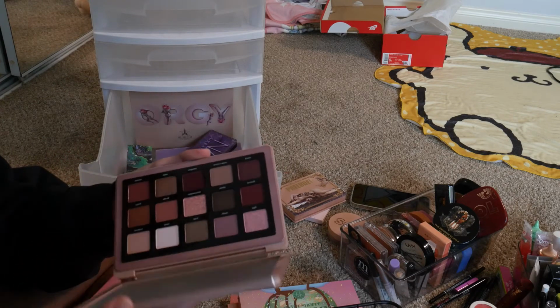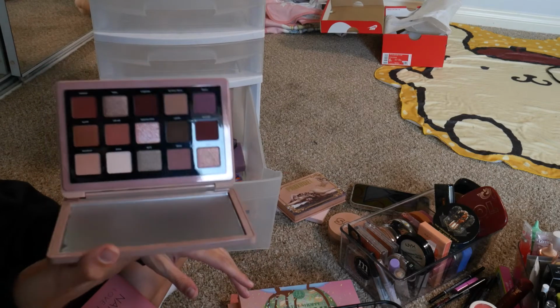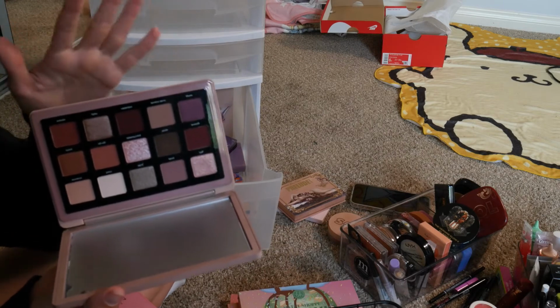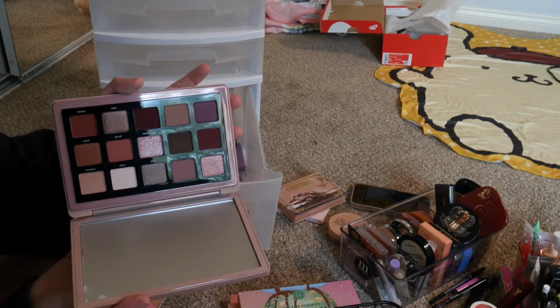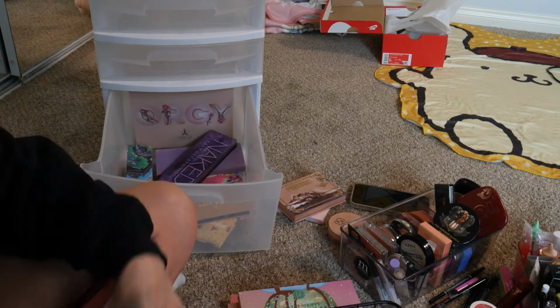But just so you guys can see the inside of the palette, again, it's just those plummy neutrals, and I feel like all of the collections that I'm pulling out are still these kind of berry tones, but I don't know, I'm really being called to berry tones right now, and I'm okay with that. So I'm going to keep this one in my basket.